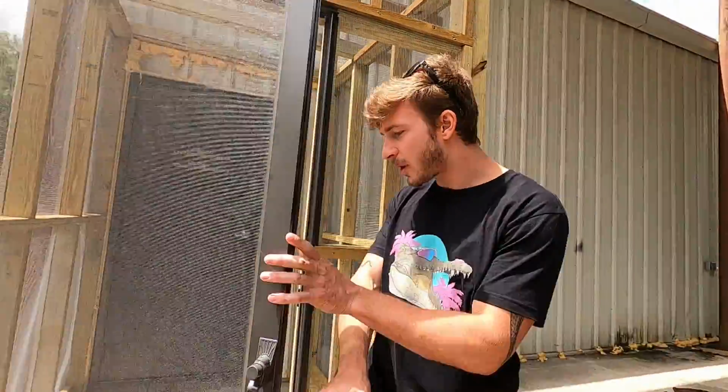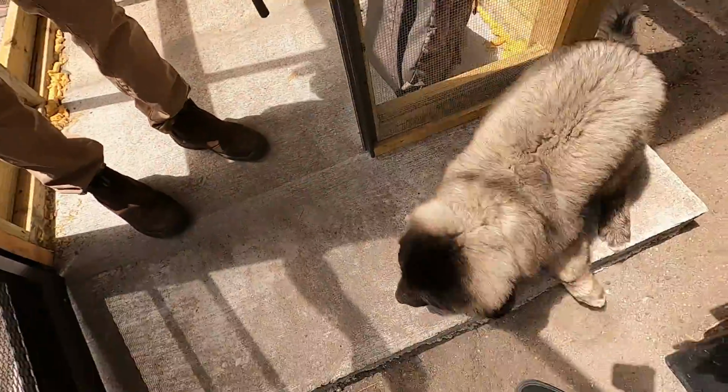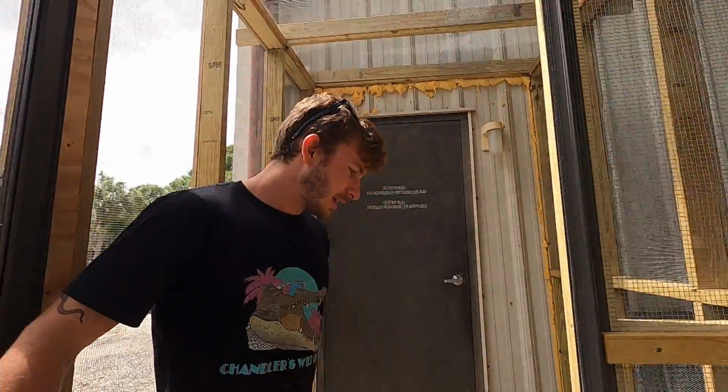He's got the double entrance. You adhere to all the proper permitting and rules of Florida Fish and Wildlife. We got the permits for the property. We got a double door. Well, is she coming in? The Serpentarium? We'll leave her out here.